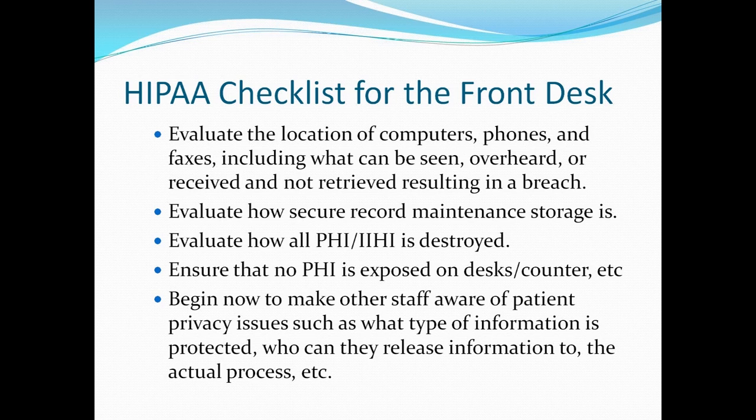I do like sign-in sheets, too, for another reason: you could add a little box to the far right that says, how will you be paying your portion of the bill today? Cash, check, credit card. So if they have a copay or co-insurance that you're going to be collecting today, and they leave that blank and don't mark it, let that be a clue for your front desk team.